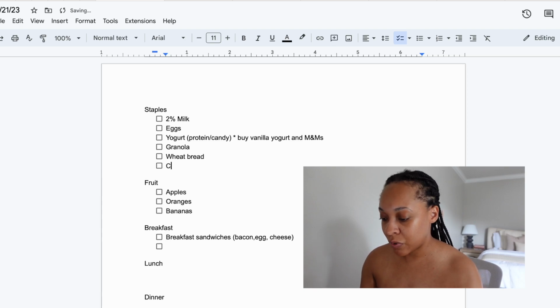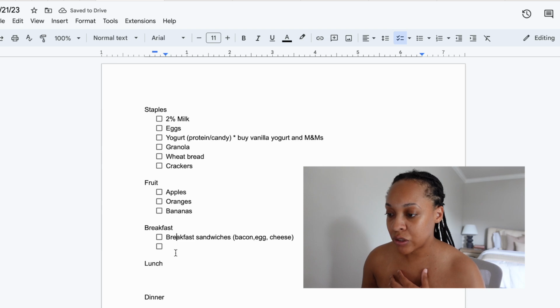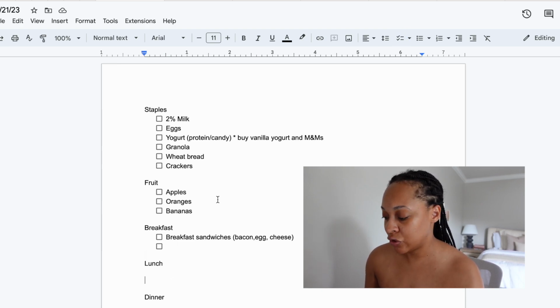We do need some crackers because I am going to make tuna for lunch some days. And speaking of which, while I'm remembering what I'm needing, I need lunch meat.